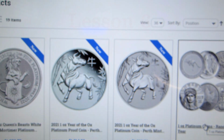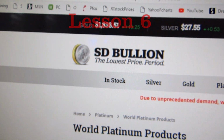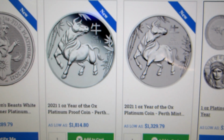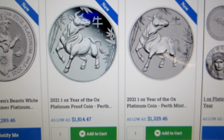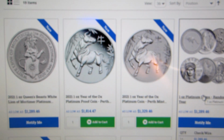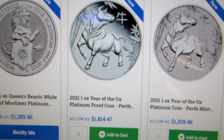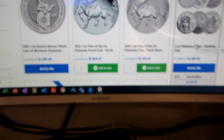There are only certain items. One thing I learned is that the websites do not tell you mintage, how many of a certain coin were manufactured. For example, this is SD Bullion's website, and the Platinum Lunar Ox, the Series 3. On the left is the proof, and on the right is just a plain brilliant uncirculated. Now I've since learned, by going directly to the Perth website, that this proof coin is actually quite rare. Mintage, I believe, was 200 or something, so very small. I ended up buying the brilliant uncirculated, not realizing that the proof might have some additional rarity. Anyways, I kind of wish that information was available.